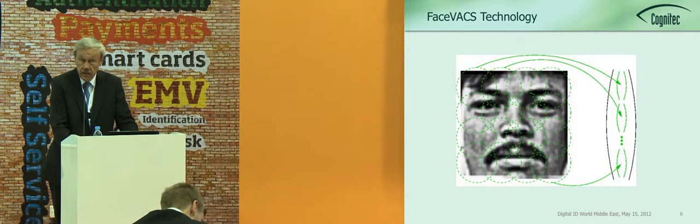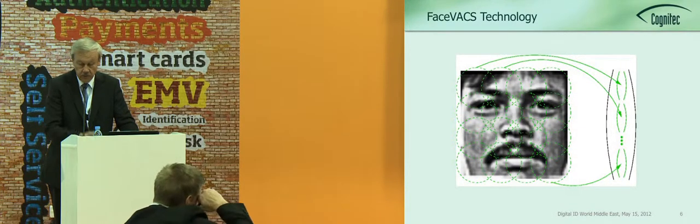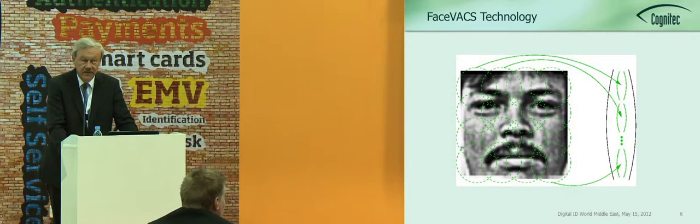Yeah, how does it work? It's not easy to describe this with one slide. Face recognition is a complex technology, actually. If you compare it to fingerprint recognition, for example, you could say, or at least we say, that fingerprint recognition is trivial. You look for a couple of points on the finger and that's it. That's very easy from a technology point of view, from a pattern recognition point of view. But finding the characteristics in a face is much more complex.